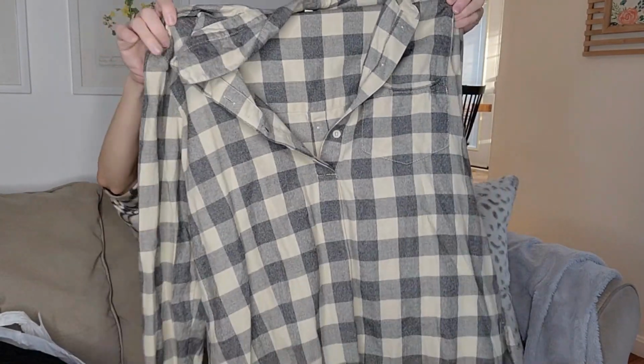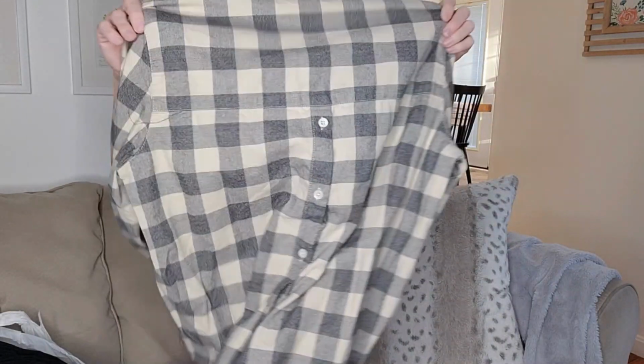The other thing that I'm going to do with this as well, you can see that this was a store pull because it's still got the tag on it from Goodwill. This is so cute, this little Madewell top. It's got the buttons down the back as well. I don't know how I missed this. I go over my stuff, I will miss something like this. It happens. We all do it.